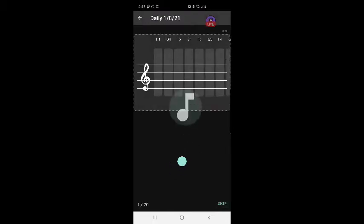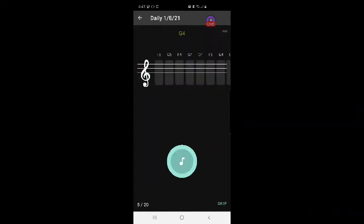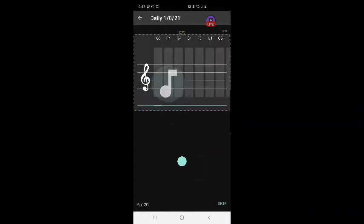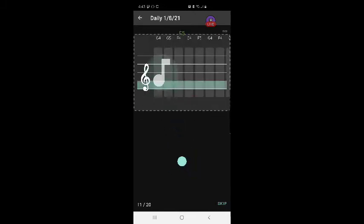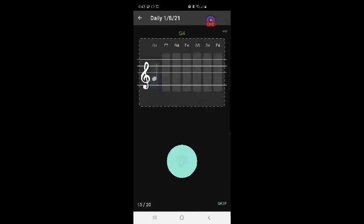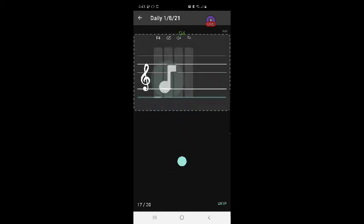Start. F4, G4, F5, G4, F5, G5, F4, G4, G4, F5, G4, G5, F4, G4, F5, G4, F4.